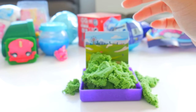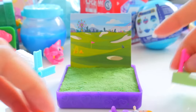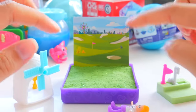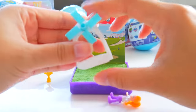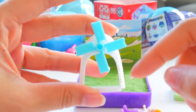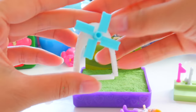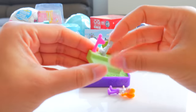Wow, amazing. Oh, these accessories are so adorable. The setting is a golf course and behind it, there's a theme park. I got this really, really cute looking windmill. Woo, it's windy, woo. There's no wind right now. Blop, into my sand. And what is this?